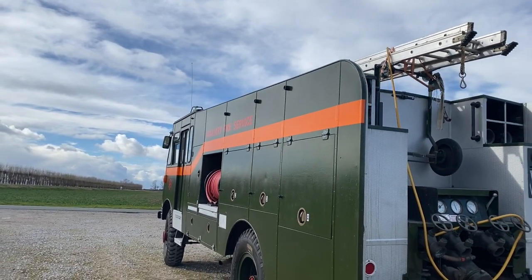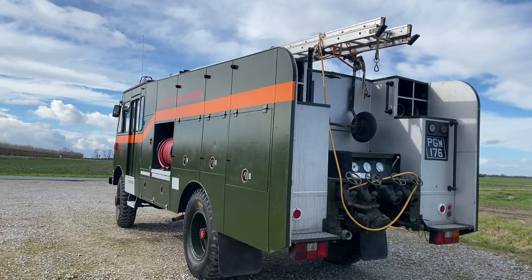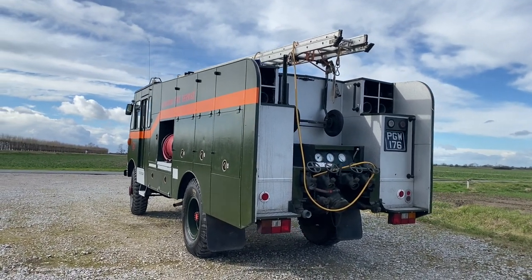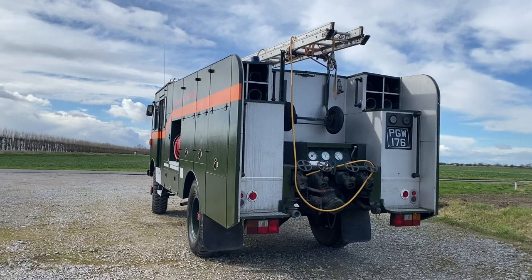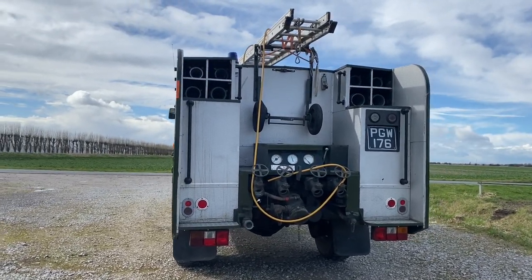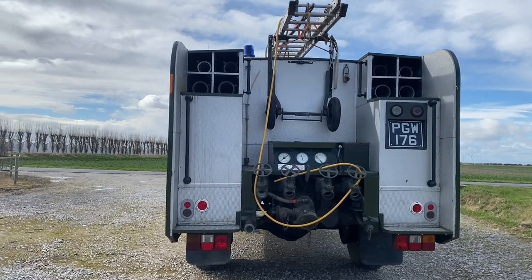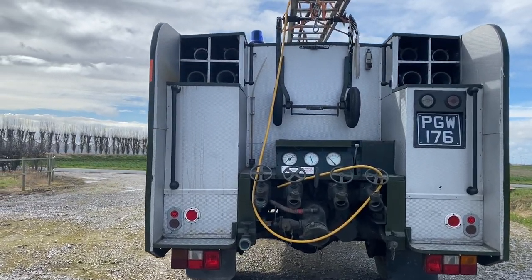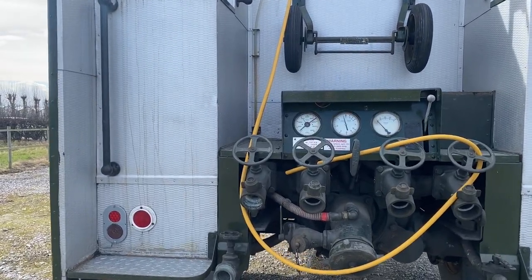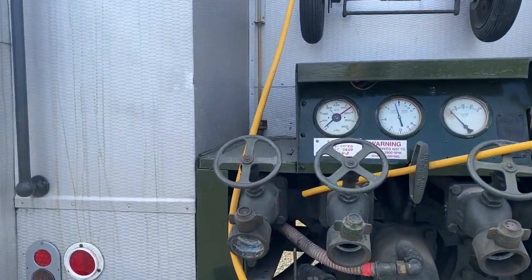The vehicles had the ability to pump nearly 5,000 litres per minute, more than enough to make a decent contribution in any crisis. The speed on these wasn't as slow as you may imagine, and you could expect to comfortably cruise around 45 with a top speed of 65 miles per hour. I'll tell you about the MPG when we go for a drive, because that will make you wince.